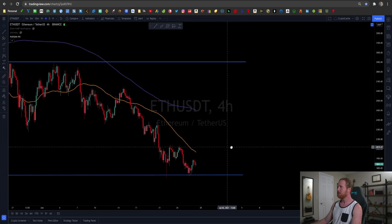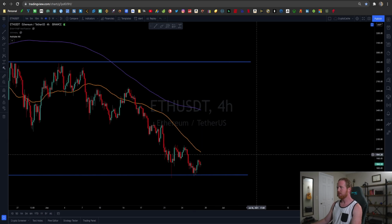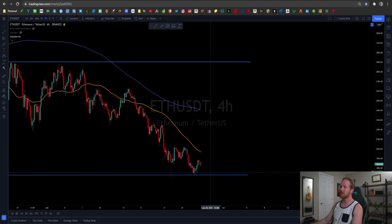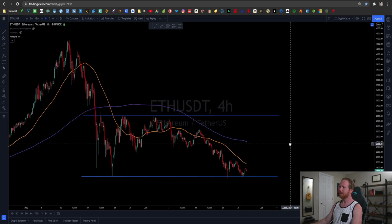Furthermore, we've got the 50 and the 200-day moving averages working as resistance levels. Not much going on with Ethereum right now, until Bitcoin decides it wants to pick up the slack and get closer to 42,000 or higher. I feel like we're going to see this kind of constant price action from Ethereum, just kind of drawing dead, going sideways.